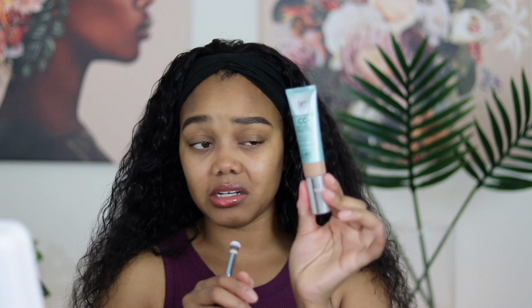Get a good bit of CC cream. I really hope this is my shade. This would be perfect. Oh my gosh. And I wonder how it feels on the skin. And it has SPF in it, SPF 40. It's color correcting, pore refining, full coverage cream. Full coverage? Okay, y'all. We gonna see. They have a ton of different shades for fair, light, medium, tan, tan rich, and deep shades. So there's a lot of different shades to choose from.